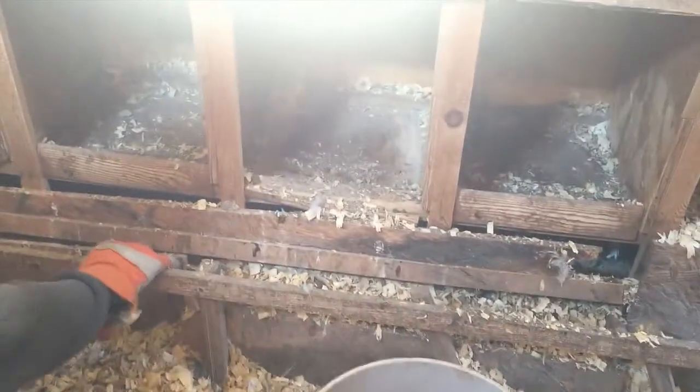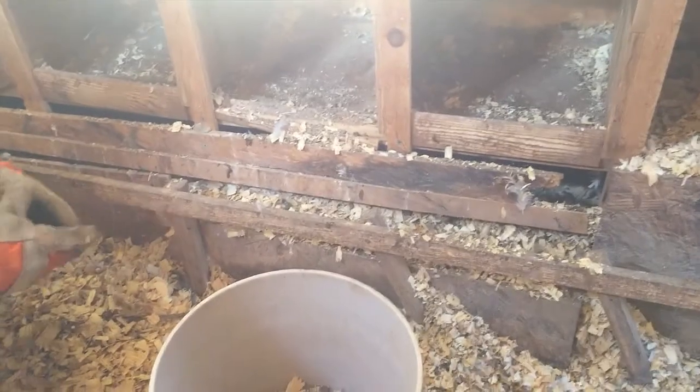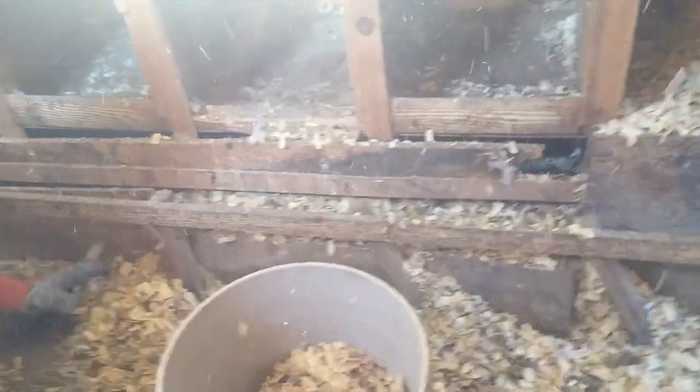So I'm probably going to pull those out. This roosting bar, and put it on this side of the barn, and then open this back up so that they've got roosting boxes or nesting boxes on both sides. Not that we have that many birds, but extra nesting is always helpful.